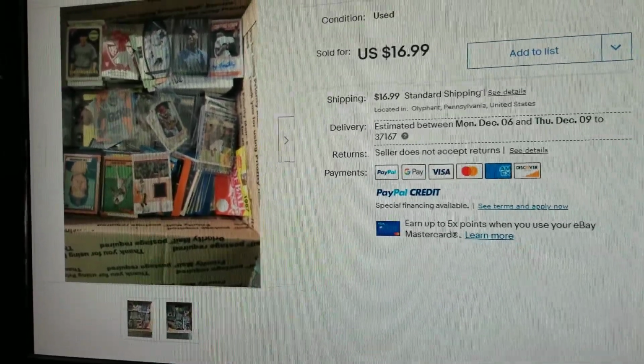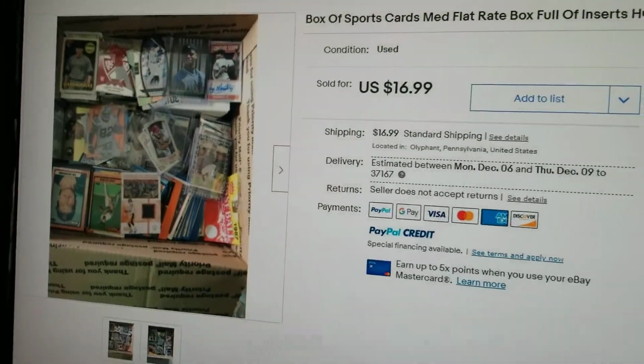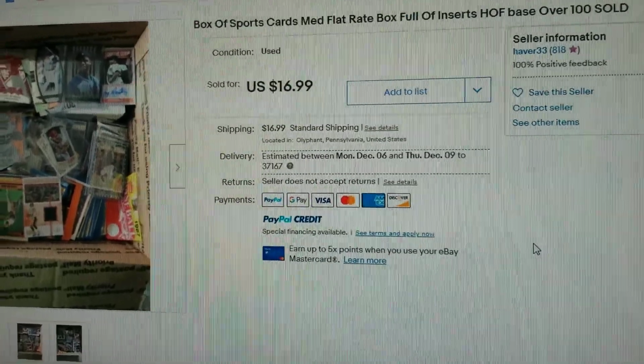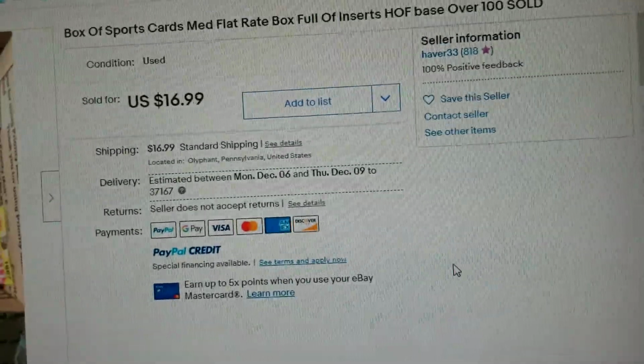It came in the mail today, so we're going to open it up in a moment. I just want to look at it first. The headline here is: box of sports cards, medium flat rate box full of inserts, Hall of Fame base, over 100 sold. There is the seller there, Favre 33.